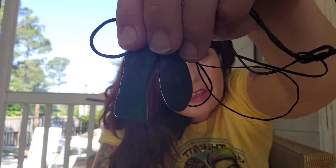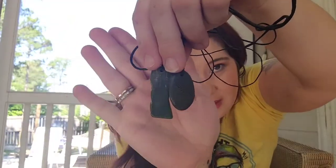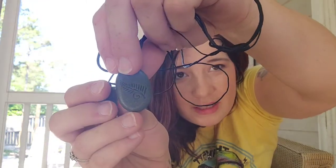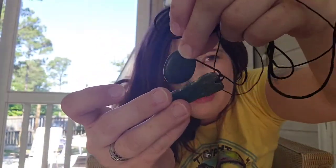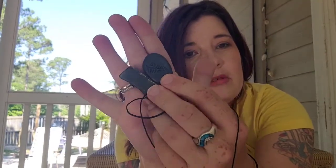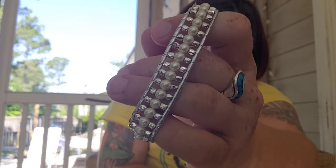All right, well, this is kind of tangly, but I don't feel like messing with it. But it's got 2 stones, and one of them has this like leaf design. They feel like real stones. Like, I'm pretty sure those are real stones. It's kind of cool. They're both green and they're on like a black cord. I can't tell if it's 2 separate ones or 1 piece. It's all tangled. I'll work it out later.